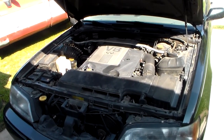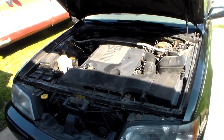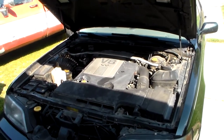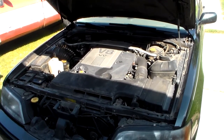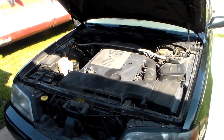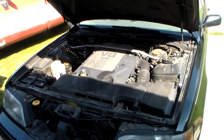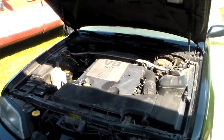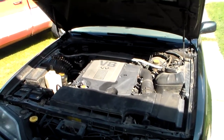It's got a check engine light on, and it's for a few different reasons. It had one for the catalytic converter, a P0430, which means the rear catalytic converter is not working like it should. So I took care of that. I got that squared away. There's a way to do that, but I can't talk about that on camera.